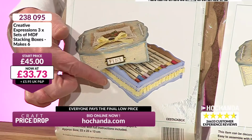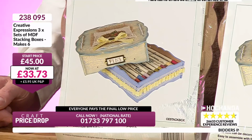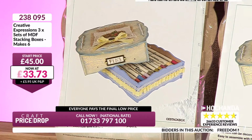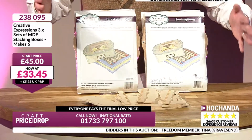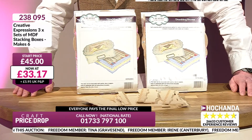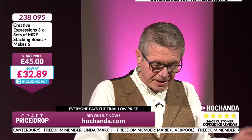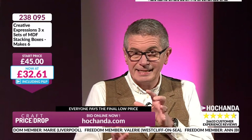So you might have one box for your Spectrum Noirs, you might have one box for your Spectrum Aquas, you might have another box for your sparkle pens. Keep them all kind of separate depending on the brands that you're using and that sort of thing. We are so busy for these. This is our busiest item so far today, I believe. Very, very busy indeed for them. You can make 3 separate sets of boxes, 6 boxes in total.